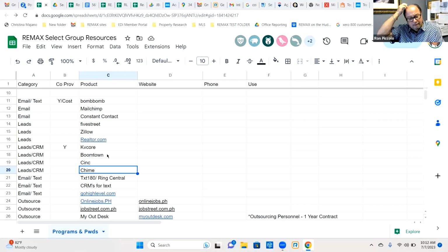I think a couple of my agents use Top Producer. Someone was telling me about Show Assist, not Show Assist. What is it? Can't think of the name of it. Hold on, I'll tell you in a second. The transaction desk. They were saying that they use the transaction desk as a CRM. I've never used it before, but a couple of my agents use it.